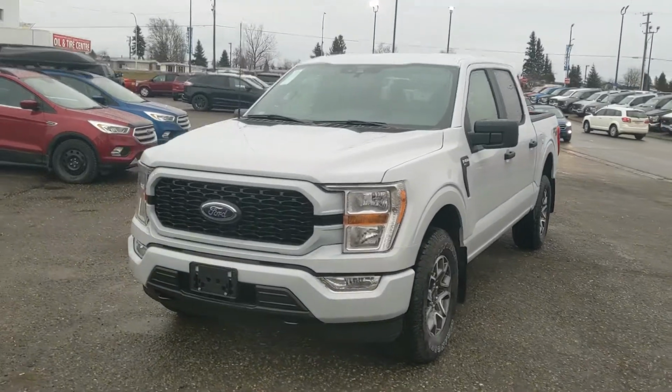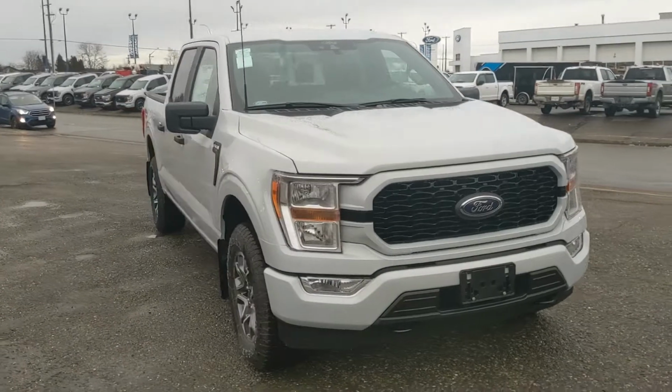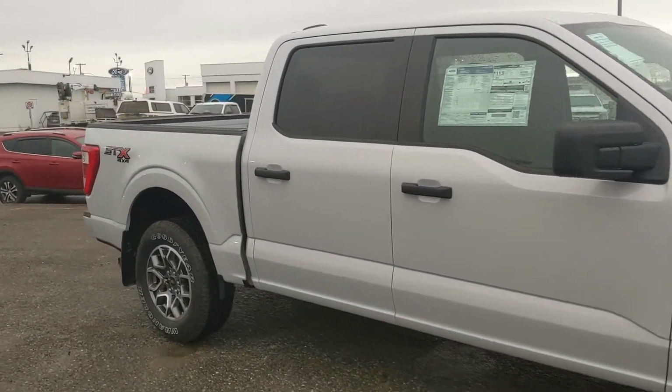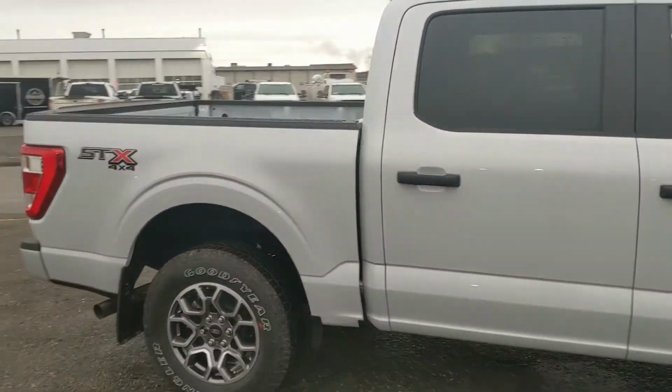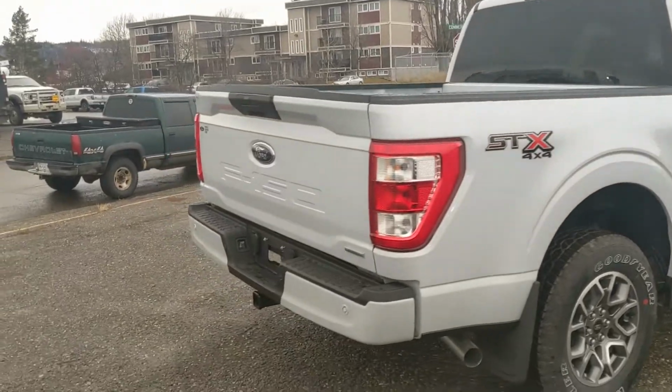Hello, this is Eric at Prince George Ford, and we're taking a look at the 2021 Ford F-150 in an XL trim with the STX Appearance Package and powered by a 2.7-liter V6 EcoBoost engine, providing you with excellent power for towing, hauling, and 4x4ing with some great fuel efficiency. But let's take a look inside.